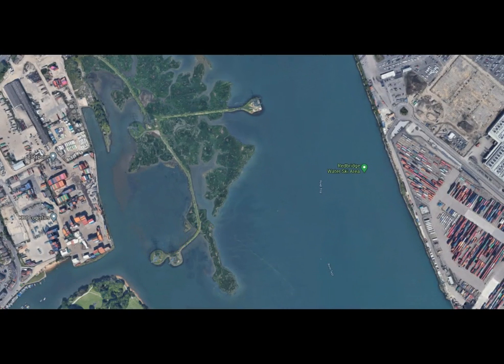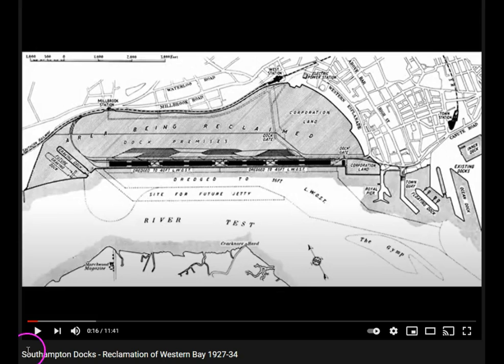Anyway, now this was reclamation of West Bay in 1927 to 1934. That's where we took the map. And there's the GIMP. And those things are here somewhere. That's the sandbar. Because that's the jetty that you said the Titanic came from. So they're here. They might even be on the GIMP.